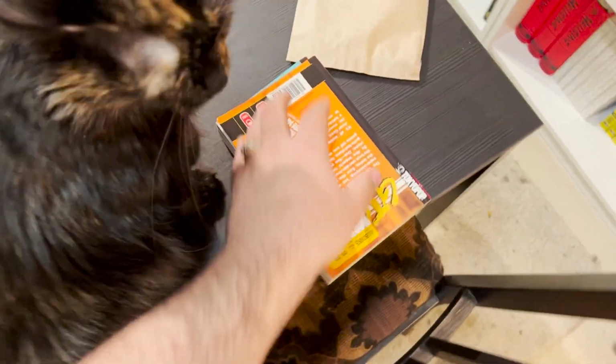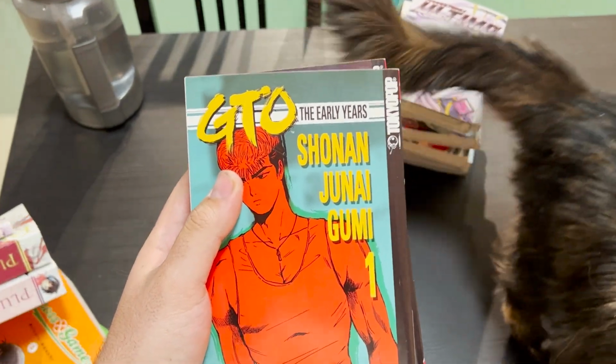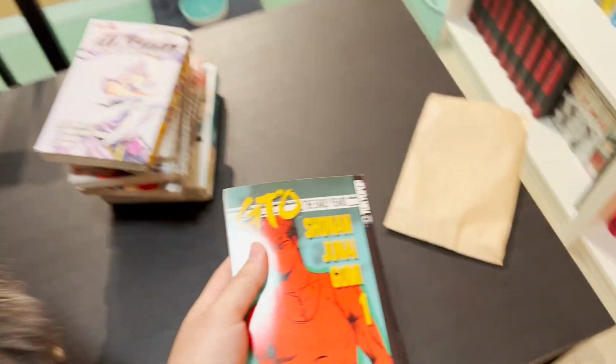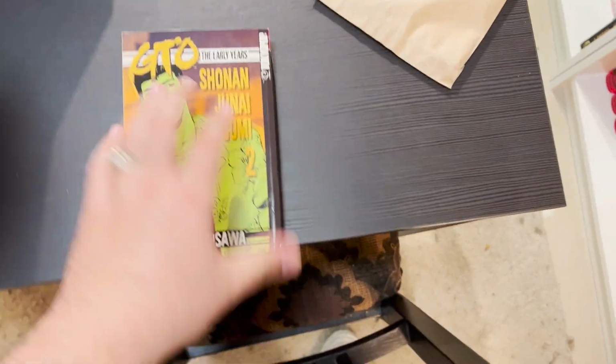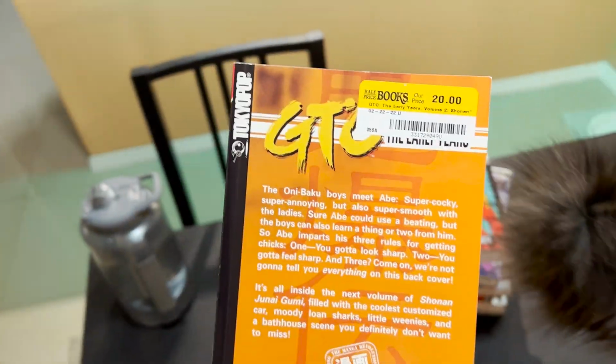So then the coolest find that I think I got are these right here. This is GTO The Early Years, Shonen Junai Gumi. This is the original series that the great teacher Onizuka is based off of. They were printed by Tokyo Pop. I grabbed Volume 1 and 2. I got Volume 1 for $15 and Volume 2 for $20. I'm really not sure how much these retailed for. Maybe they retailed for like $15 to $20. But so this is probably around retail price.